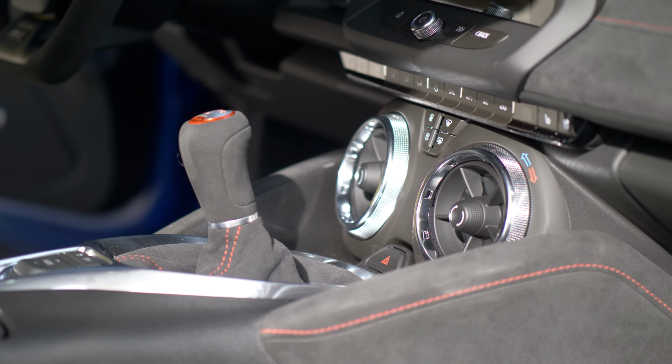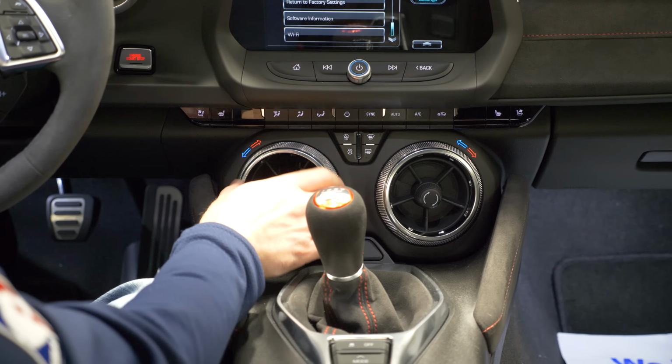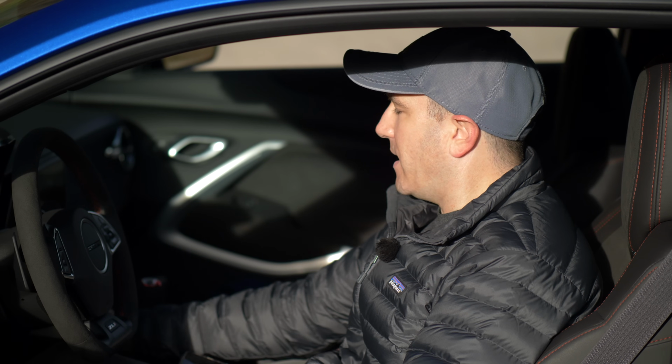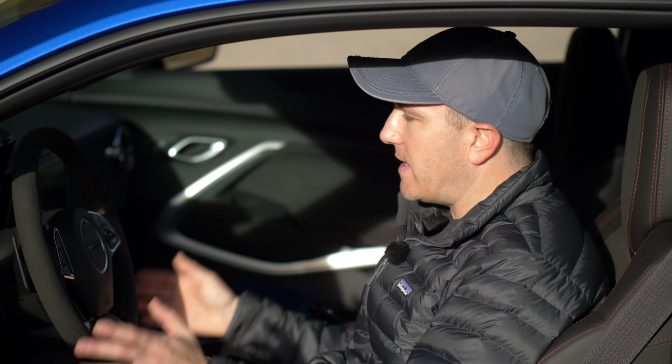The way that you change the cooling mode from hot to cold, you rotate this vent ring. It's just really neat and functional. You can see the temperature on a little digital display next to the ring. So you don't have to use the touchscreen. You don't have to use the infotainment here. And that's one of the biggest pros to this car.